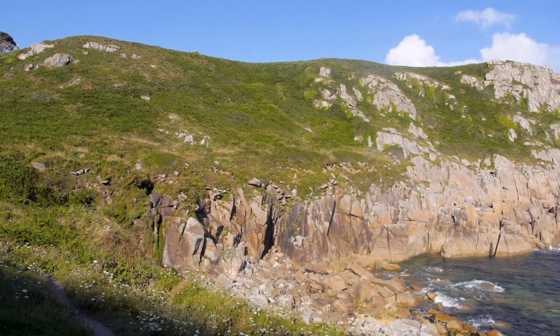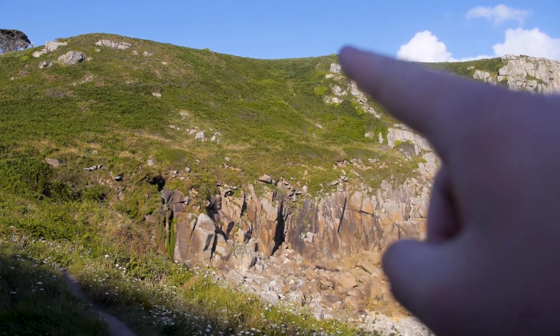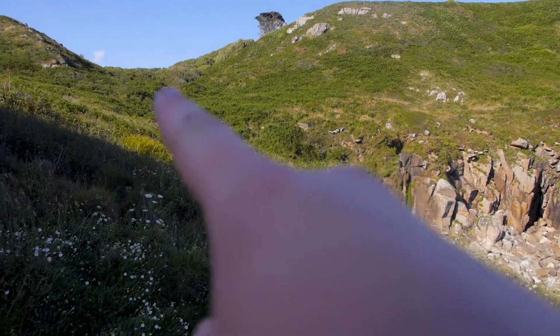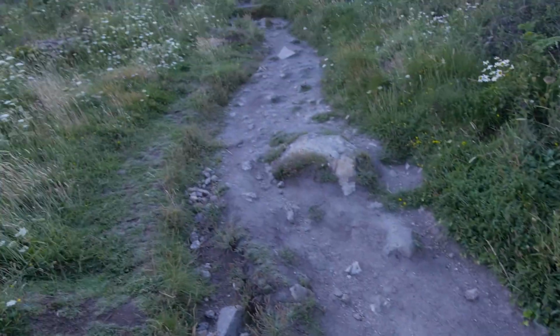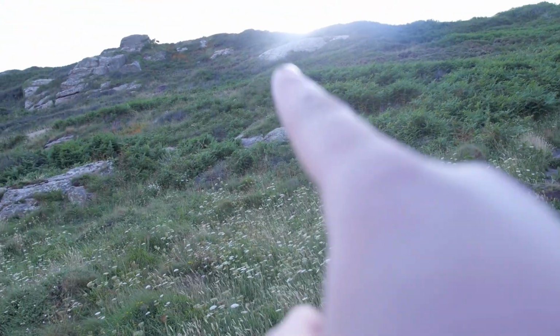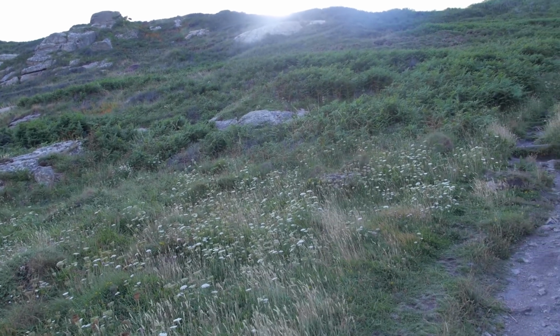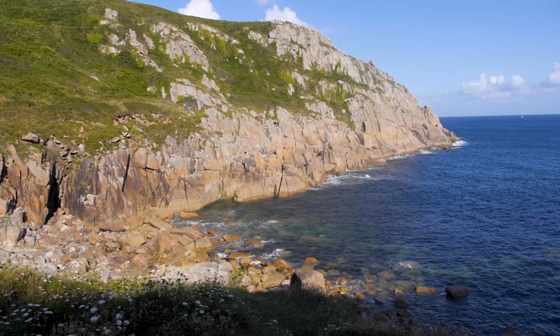This is a good example of what this leg of our journey's been like. So we had to come down here, and this path sort of winds down here, down to here, to where we are now, and then the path goes all the way up here, across there, and then winds up to there. And it's been this for the last few hours, but when you've got views like this, who cares?